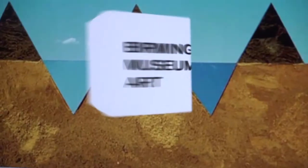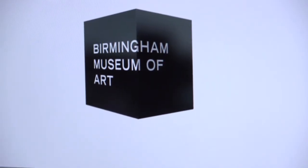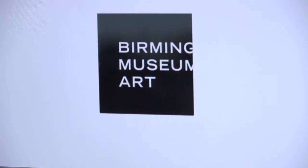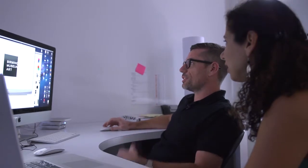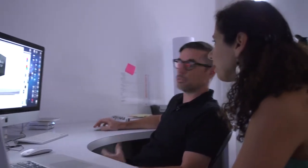But if you thought about it dimensionally, all the information is there. You're just looking at one side. So those are the kind of things that really help to put in motion, to look at them and see. Because if I just showed you that, it's like, well, that's not very good. But if I show it to you moving, you have a different opinion of it.